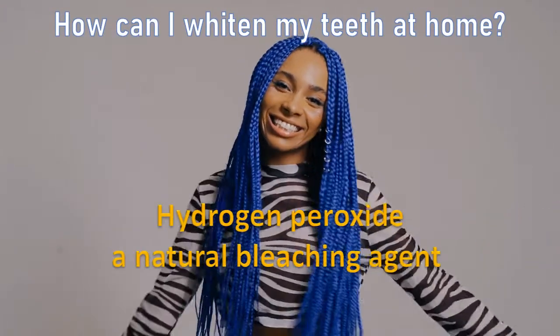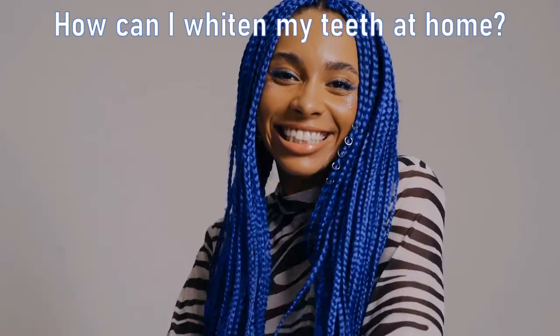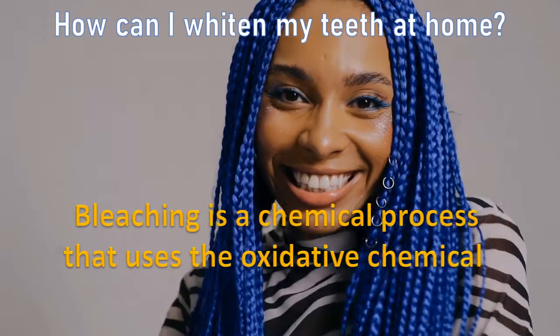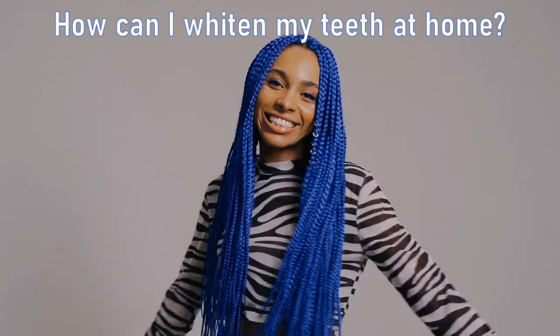Hydrogen peroxide, which is a natural bleaching agent, can be used to whiten teeth. Bleaching is a chemical process that uses the oxidative chemical to break down color-causing molecules and change or remove those bonds.